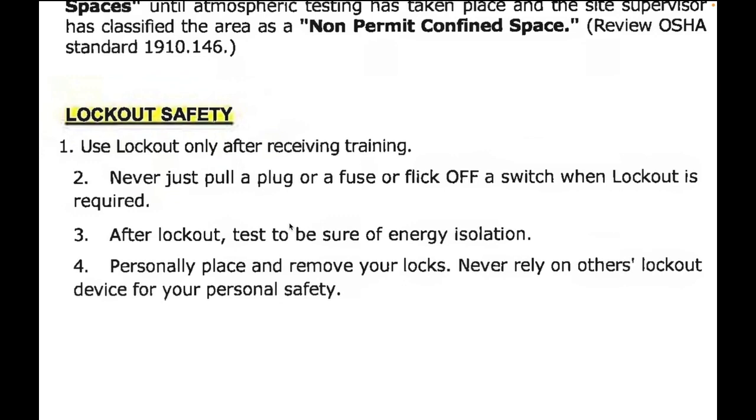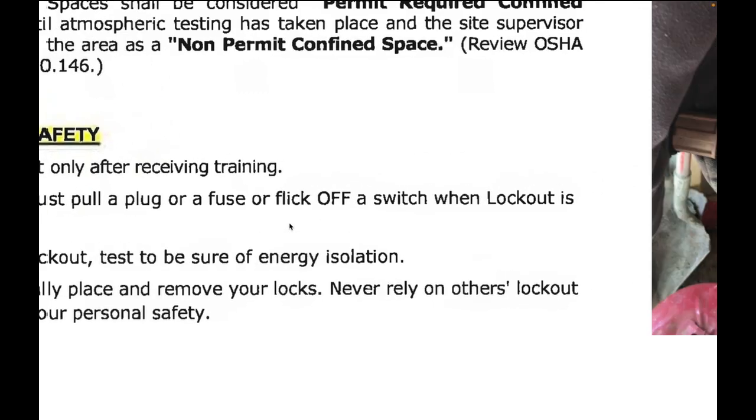Lockout safety, we always use lockout. What it's doing is eliminating the energy, whatever it is. It could be a tool, a machine. It could be anything that could cause harm, and it could be having mechanical problems. It's not just flicking off a switch, but it's going out and locking it out with a lock and a label. And if you lock it, you're the only one that can take the lock off. So never rely on others to lock out a device for your personal safety.